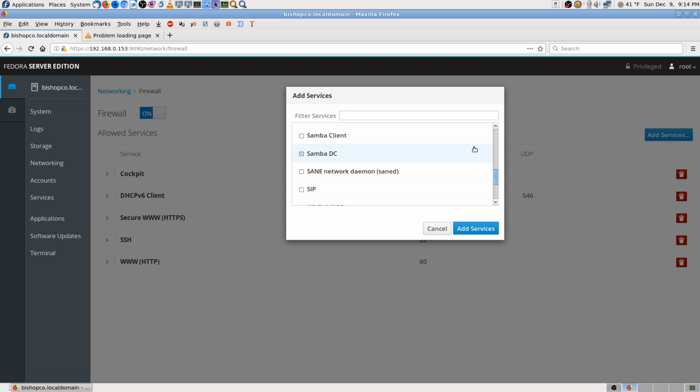Samba, the Windows networking. If you're going to network with Windows machines or let Windows machines connect to this, you need that installed and running. Sane, that's for scanning. SIP, that's for internet phones, mail, SMTP. Squid, SSH. Now, of course, I have SSH. It is open. I expect a check to be there if it's already done, but it doesn't work that way. That's one thing that's not nice about this. Telnet, TFTP, you wouldn't want to do either of those.